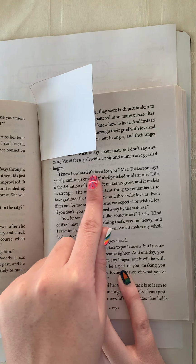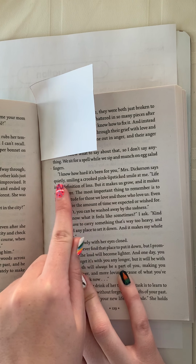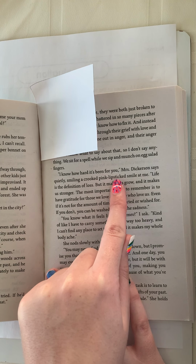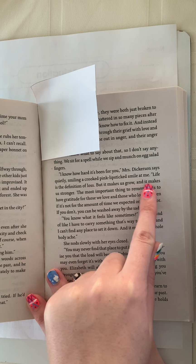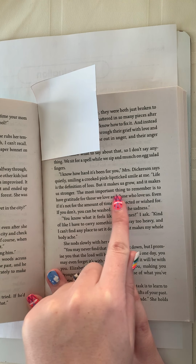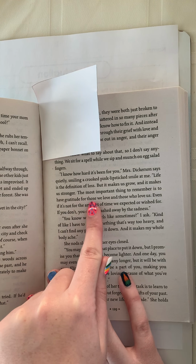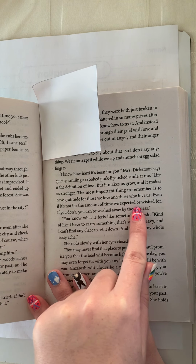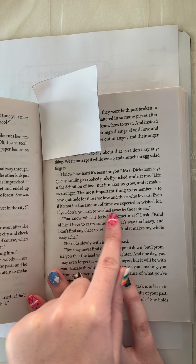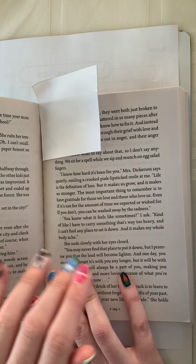I know how hard it's been for you, Mrs. Dickerson says, quietly smiling a crooked pink lipstick smile at me. Life is the definition of loss, but it makes us grow and it makes us stronger. The most important thing to remember is to have gratitude for those we love and those who love us, even if it's not the amount of time we expected or wished for. If you don't, you can be washed away by the sadness.